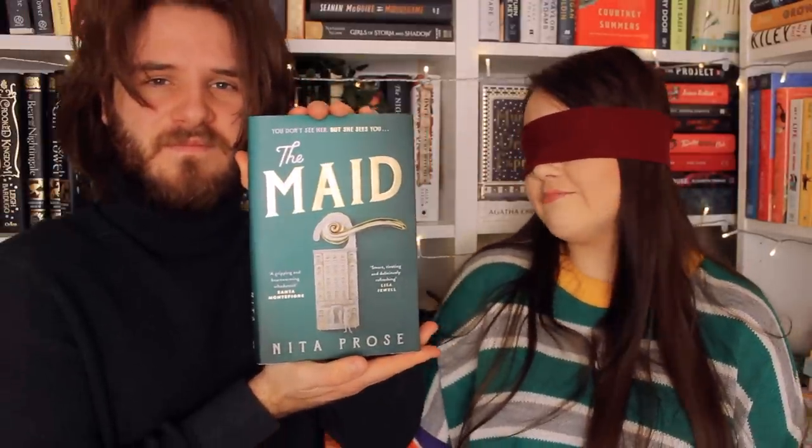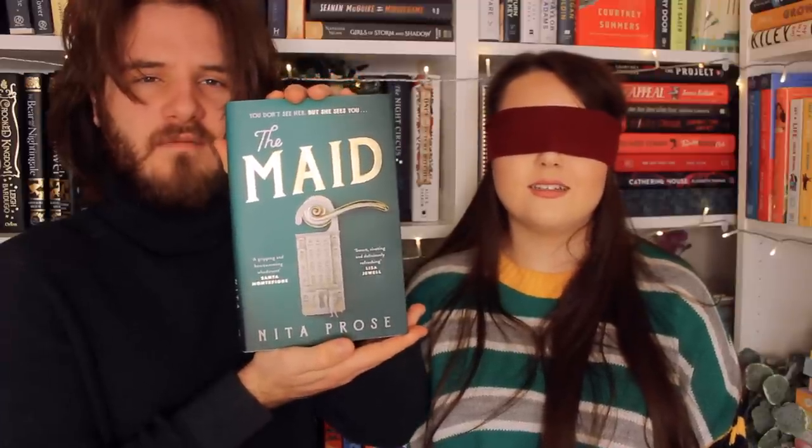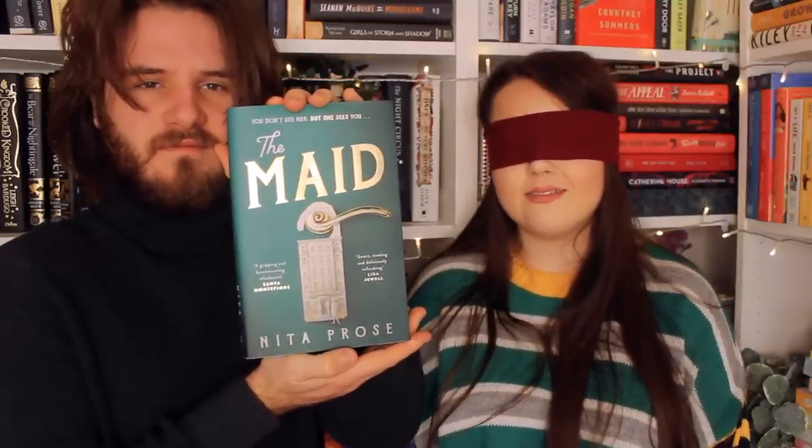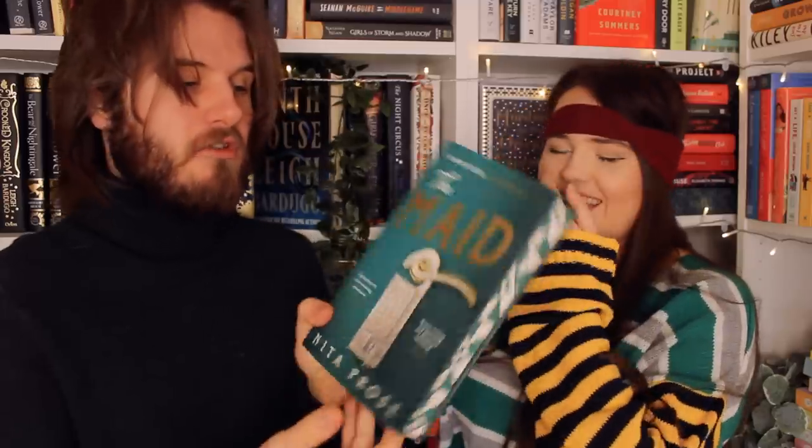The sanatorium? Nope. It has a door handle on the front. The maid? Yeah. My disappointment is immeasurable, and my day is ruined. I think it's another great front cover. Oh, great cover. What makes this a good front cover? I don't know. It's just aesthetically pleasing.